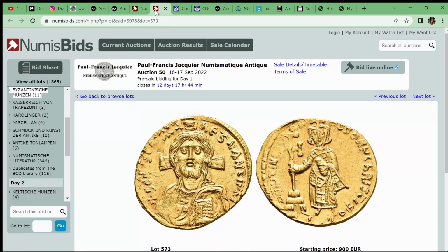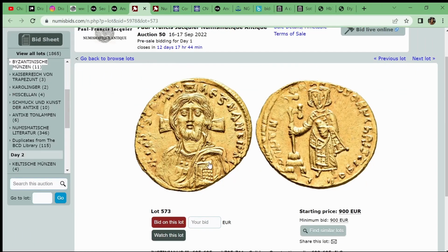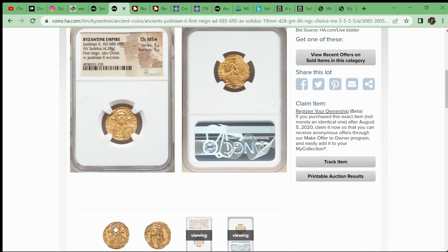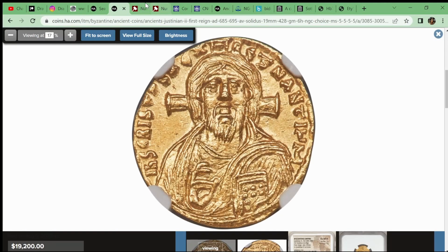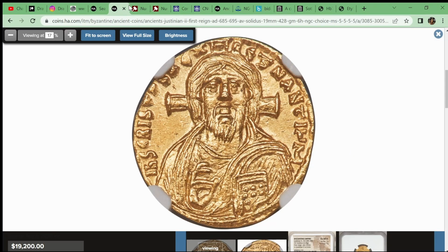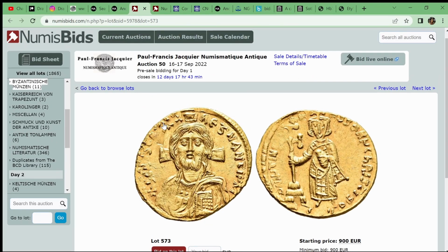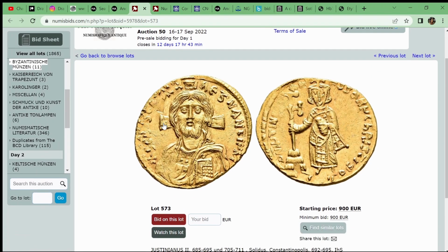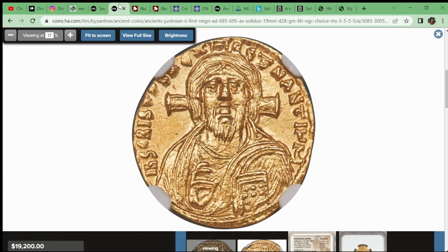If you're trying to go for the actual historically important aspect, this is a starting price of 900 euros, no bids yet. Compare that Christ to the one at Heritage. I mean, it's almost embarrassing to even compare those two. But of course, this one sold for 20,000, and the one at, where is this, Jacquier, that's going to sell for, I'd probably guess, maybe 1,500 if that. But I would any day of the week rather have this coin than the one I just showed you.